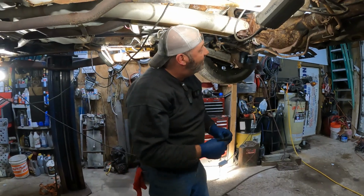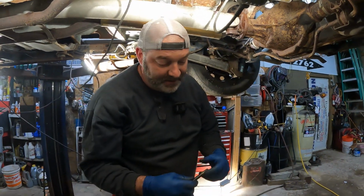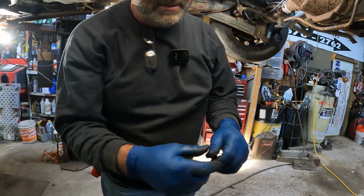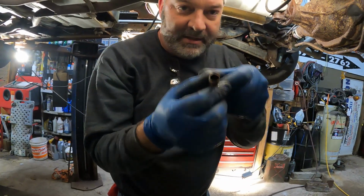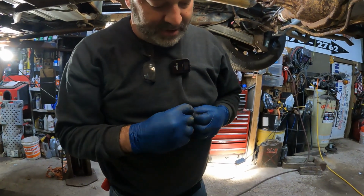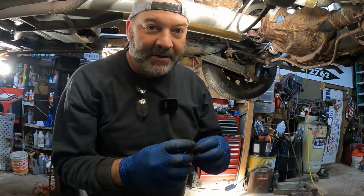We didn't have a tool to get the high pressure fitting on, so I took a little piece of plastic line and another piece, which is actually the end of a caulk gun, and I put them together to make a thick enough piece, and I used this to get my high pressure line off. What do you think? That's MacGyver right there.